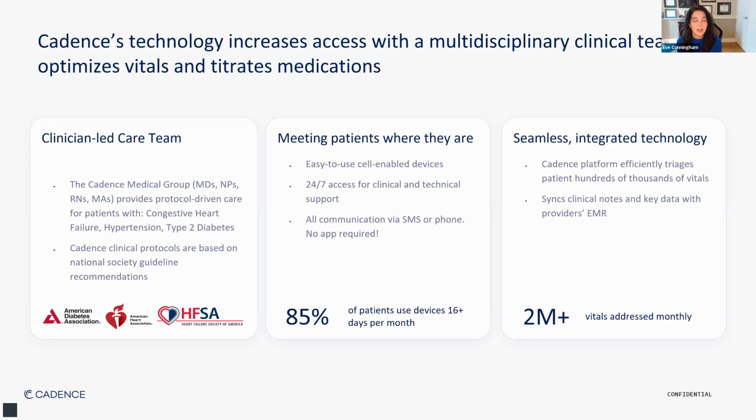They were amazing technologies, but what they were missing was the people aspect. Who is going to consume all of this data? Who is going to consume all this information? And then what are the rules of when you titrate medications or when you respond to different things? How do you optimize the care delivery within that model? And that's really what Cadence does.